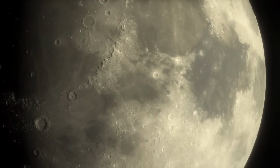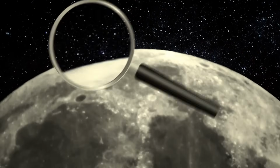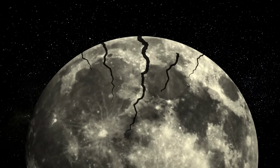The Moon might still be shrinking. Our planet's natural satellite has become 150 feet skinnier than it used to be several hundred million years ago. If its insides keep cooling, it might explain the quakes shaking the Moon's surface.